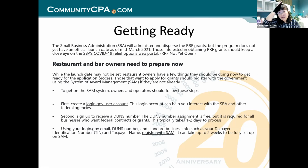I feel so bad because I know how impossible it is for all of my small businesses with revenue less than 500,000 to even tackle this. Unbelievable. Hopefully they come up with something better. So this is the Restaurant Revitalization Fund. And I just answered your question, how to get ready, how to apply. I just told you how.